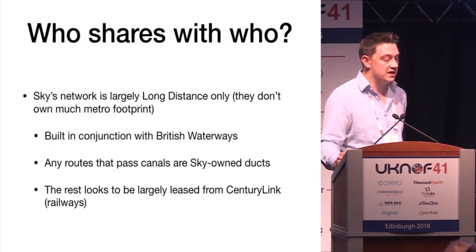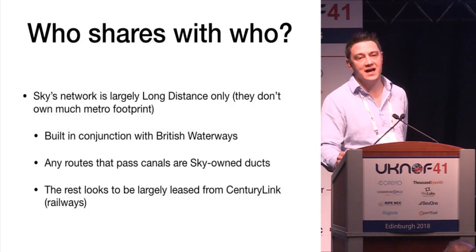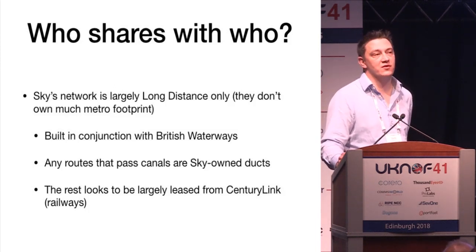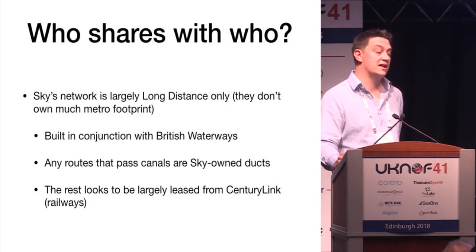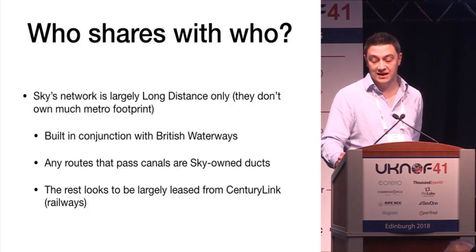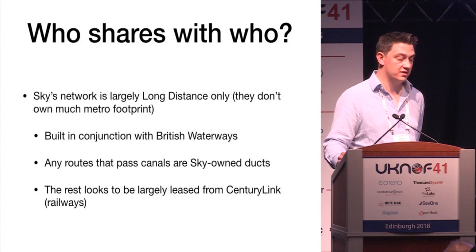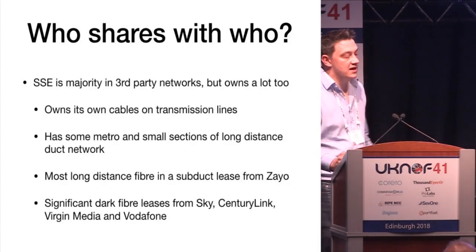Sky, now they, obviously the Ipsaris network was built as a JV with British Waterways, so where there are canals, you'll find that Sky's network is actually a 2-duct network that is in the canal towpath. Where it's not in the canals, there is some duct in roadsides and other places, but largely, again, that is a dedicated cable, is my understanding, inside CenturyLink, i.e. railways.